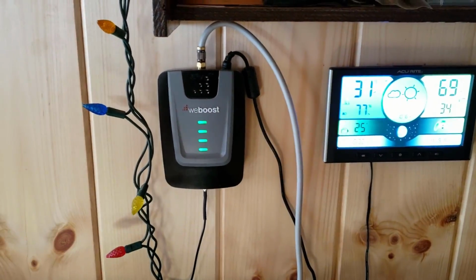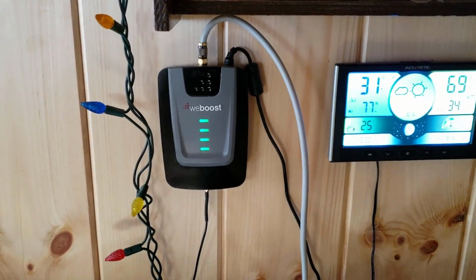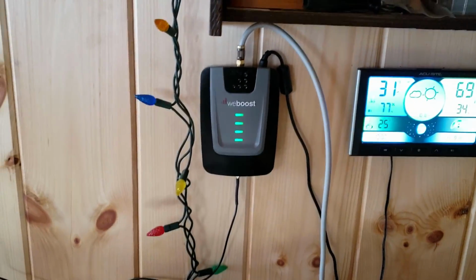And of course, over here I have my WeBoost. I've done a couple videos on this. This is my cell phone signal booster, and without that, I would not have any communication with the outside world.